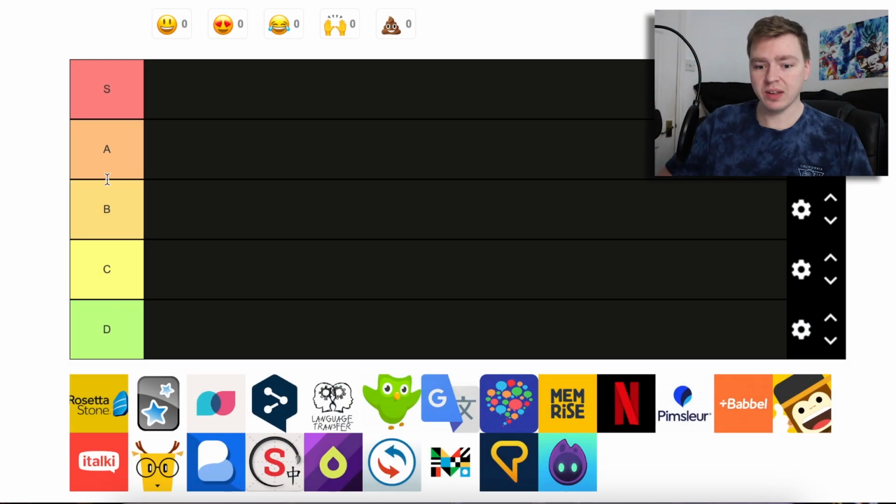On this list here you can see we have S, A, B, C, D as the tiers. Let's get straight into the first app here. We're just going to go in order.